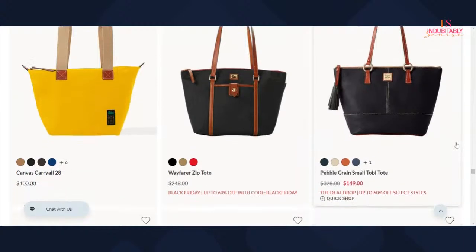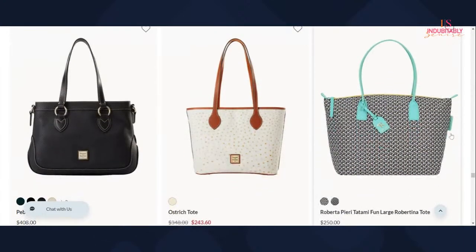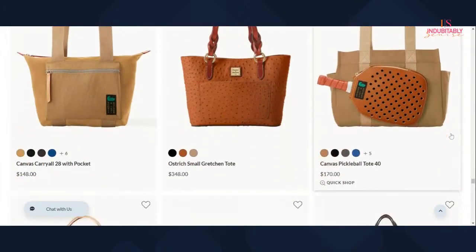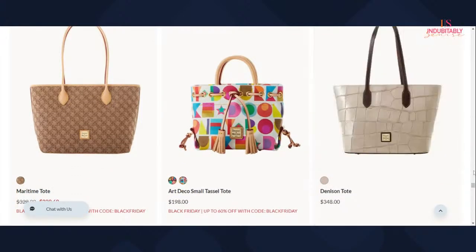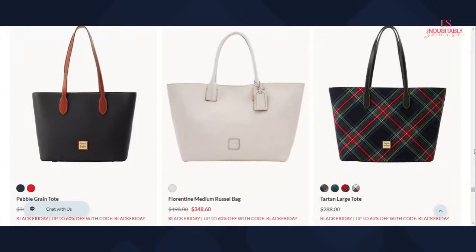Well, Dooney.com does have a sale, and there are several bags here, of course. And when I say several, there's 2,000 something bags, I believe, on this site. I wish I had gotten that Denison tote in that color, but I did not. What about this large tartan tote?